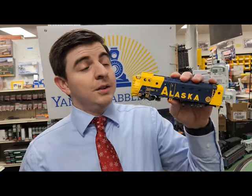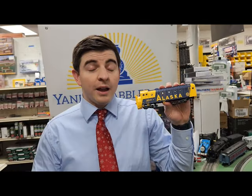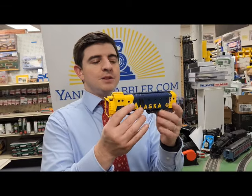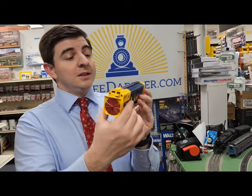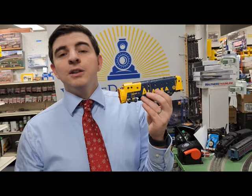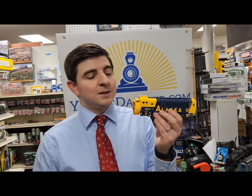All right, now I would love to run this on our layout. Unfortunately, this is a DC only engine, so I don't want to mess it up on our DCC track. However, I bet you could probably put a decoder in here to get this DCC ready. So this is just a really neat looking device, and if you're looking for something a little bit different, a little bit unique to put on your rails, I highly suggest these rotary snow plows, because I guarantee you probably don't have anything like it.